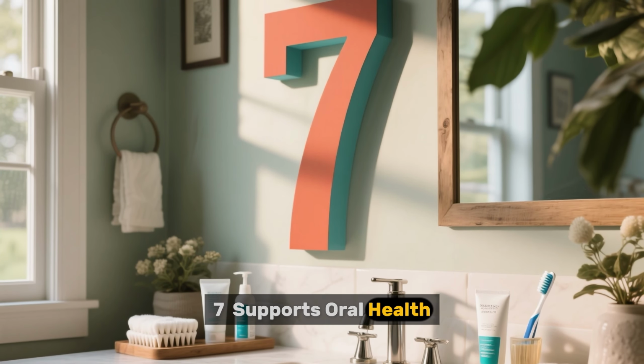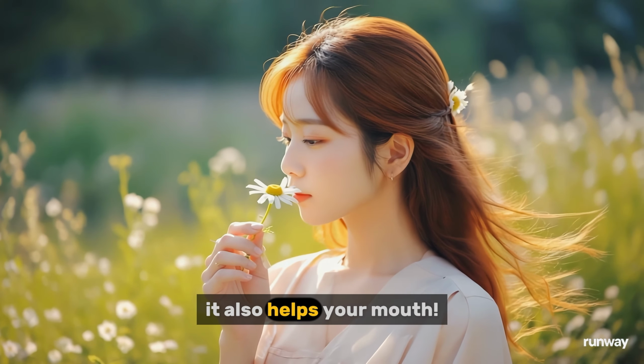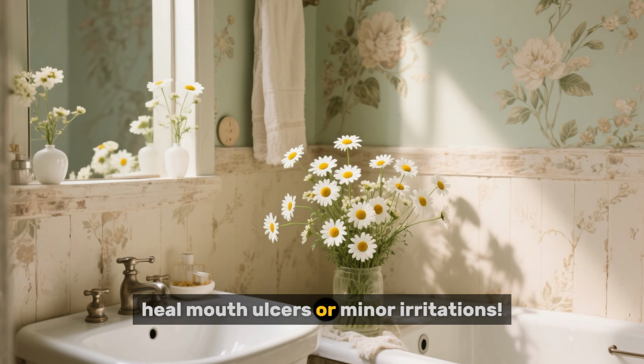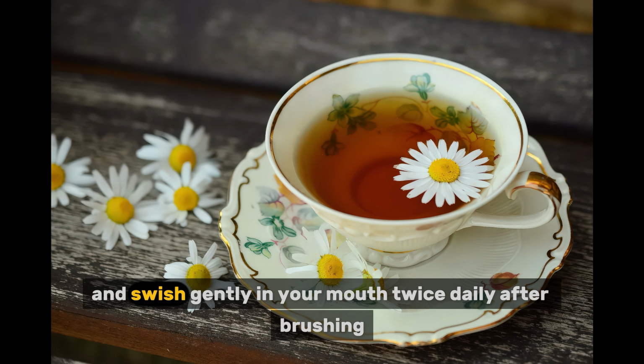7. Supports oral health. Chamomile isn't just gentle on the gut and nerves, it also helps your mouth. Its antimicrobial and soothing action can reduce gum inflammation and help heal mouth ulcers or minor irritations. Make your own mouth rinse by brewing twice-strength chamomile tea. Let cool and swish gently in your mouth twice daily after brushing.